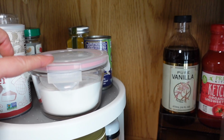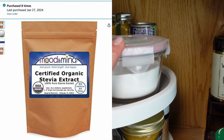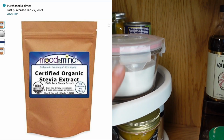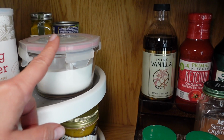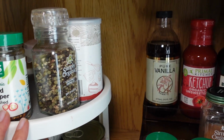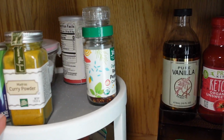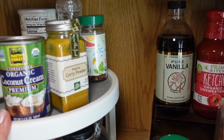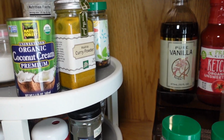Here I have my stevia. I showed you guys which one I use in a video a couple weeks ago. I get it off Amazon. It's organic, there aren't any fillers, and I just put it in here with a little scooper. Baking powder, some other spices here. Some organic coconut cream. This has been in here for a while. That's just in case I need it for anything.